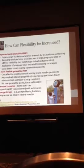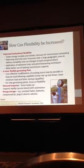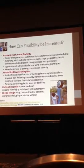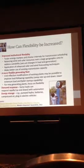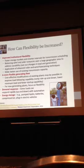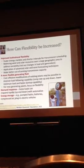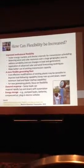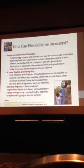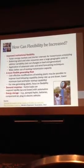So there's 9 ways that you can go about trying to improve system flexibility. And this is in a report done for the Western Governors Association. You can put these in basically 4 buckets. One is improved institutional flexibility. That's things like faster energy markets with shorter intervals for scheduling transmission, balancing resources over a broad area rather than in each of those 38 balancing authorities, and better forecasting of wind and solar, and making better net results make better use of the existing wires.